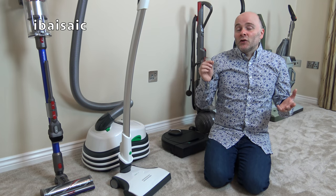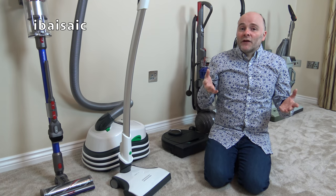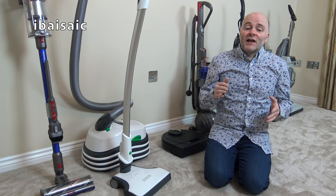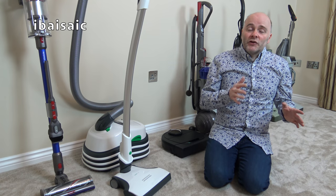And also a machine that you can adjust the height of, whether it's automatic or manual, is another thing to look for. That reminds me, I did get a SEBO X7 with the automatic self-adjusting head, which might cope very well on this type of carpet, so I'll have to show you that in a future video.